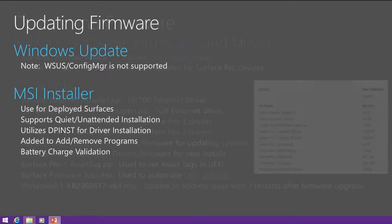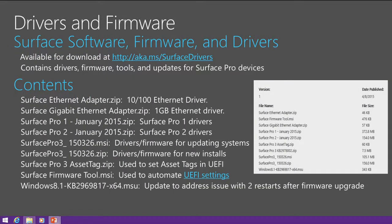The other part down at the bottom, the Surface Firmware Tool, who's heard of that? Of course, the clowns in the front row did because they worked on it. So how many was it? About three? Three or four?